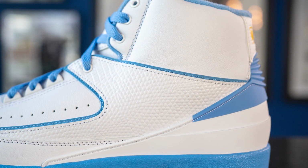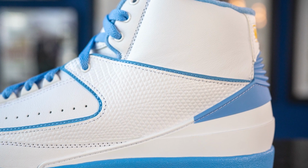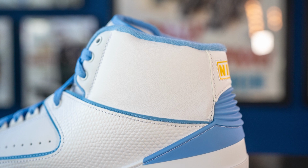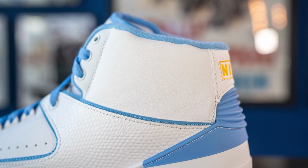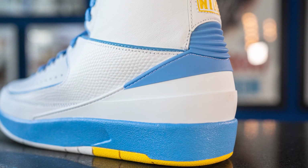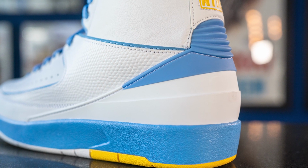Covering the side panels, we have this very textured tumbled white leather with a secondary layer of blue colored nubuck underneath. The remaining leather on the top collar area is again done in that smooth white finish. And then hugging the back heel, we have this layer of TPU-like material, which gives you added structure and support for the back end of the shoe.